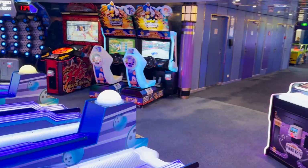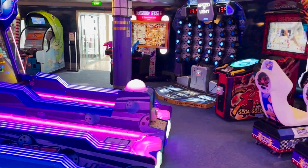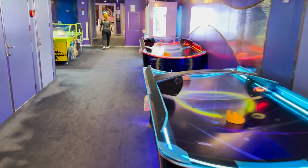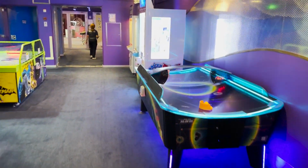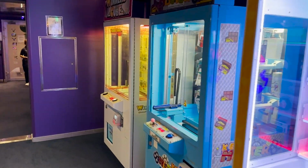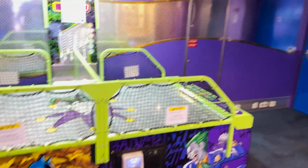Continuing all the way around here, it circles back around over there, and then even continues down this back hallway where you'll find some air hockey and some of those pusher games that you can never actually win at. And then one of our favorites, Laughing Madness.